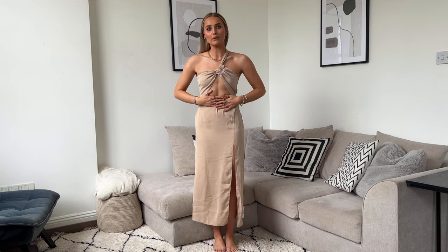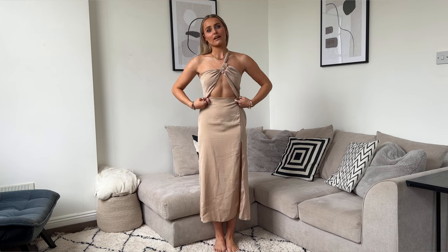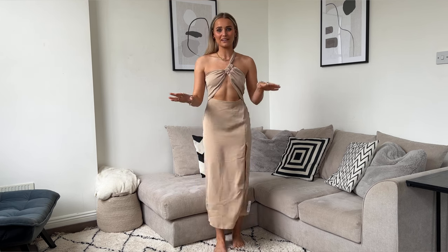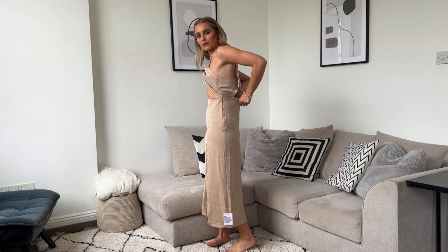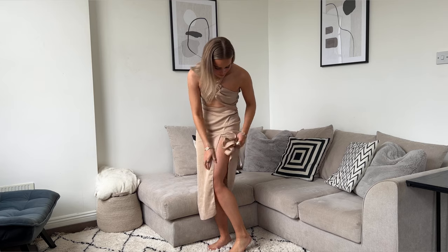I feel like the top is really cute and I think if it was maybe a tad longer and this was maybe a bit tighter, I don't know, it's not giving. It's not flattering. This is obviously so baggy. Again, I don't know what size I got in this dress. I don't even know where the label is. I don't want to rip that off.